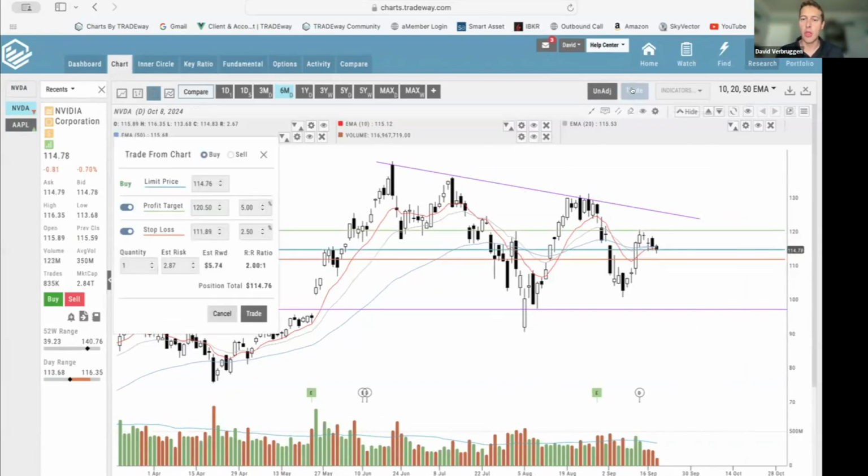But if I click on that, you're going to see three lines populate, right? You're going to have the blue line, which is the current price. You're going to have the red line, which is going to be our stop out, and the green line is going to be our profit target.